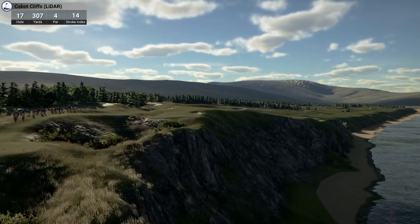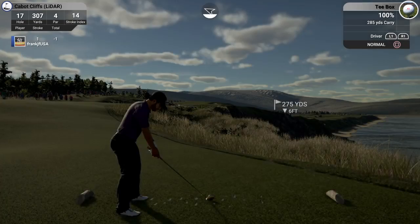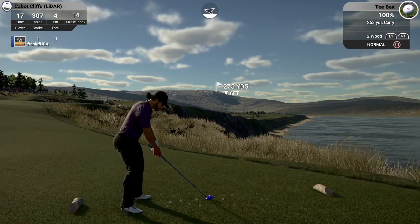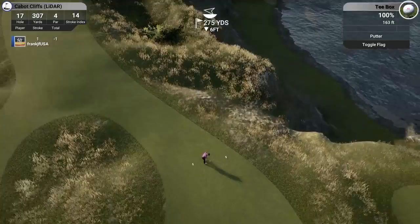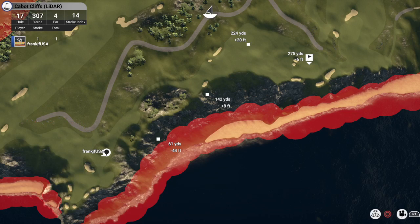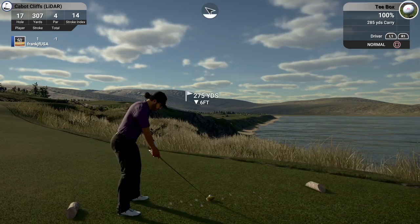Again, a sucker tee shot. Nothing but heartbreak. Spot I want to aim for here, and I'm having trouble finding it. There it is. I think that's it.